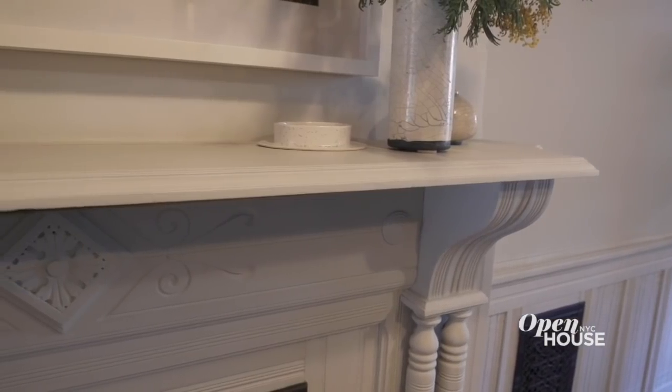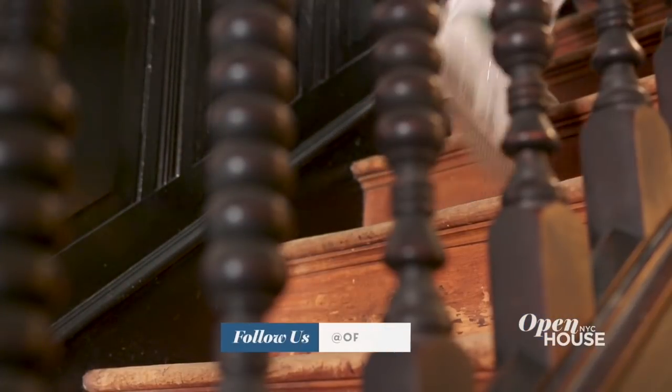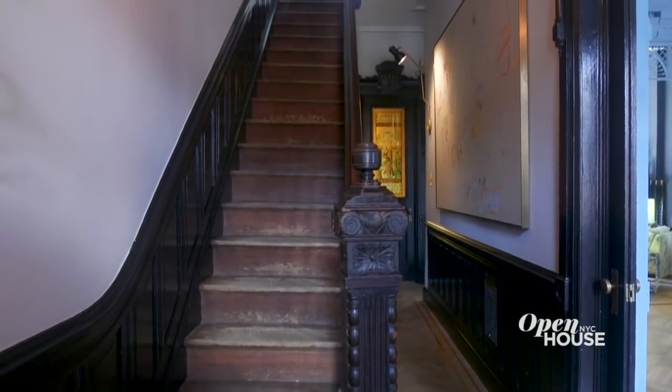One of the ways I made all of the original moldings feel a little bit more modern was that I painted everything. The door frames, the fretwork, the fireplaces. It keeps the texture of the original molding while making it fade away just a little bit. One of my favorite parts of the house is the original staircase. I left it pretty much untouched, and one of my favorite parts is the sound that it makes when you walk up.